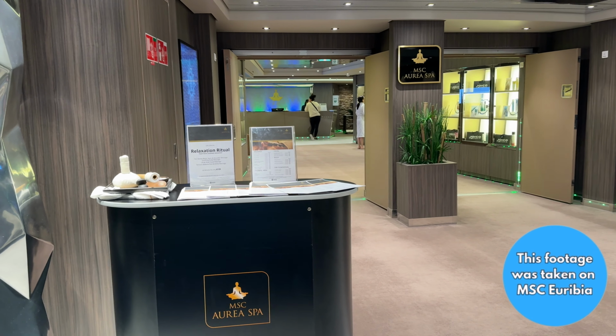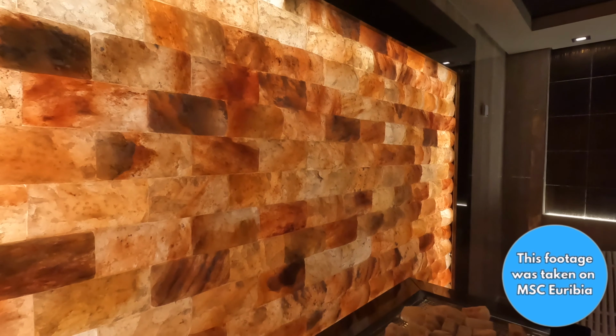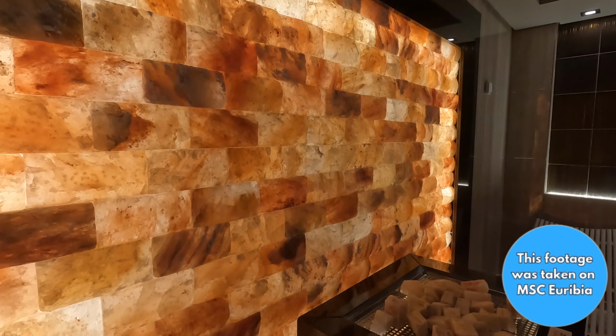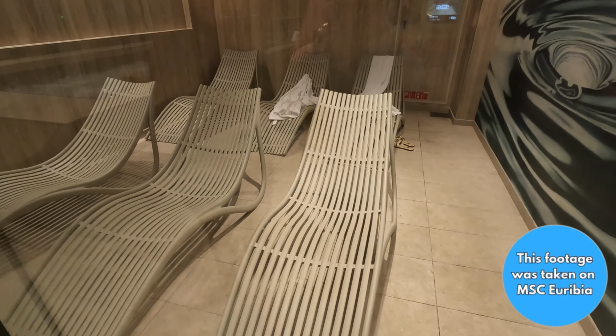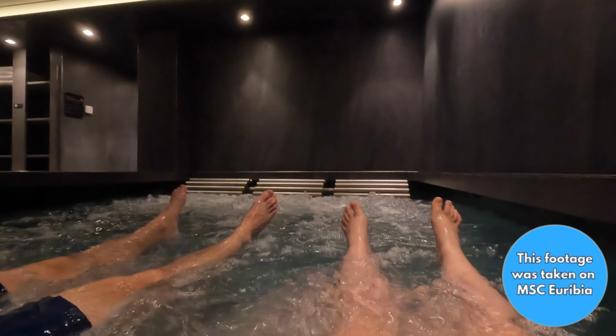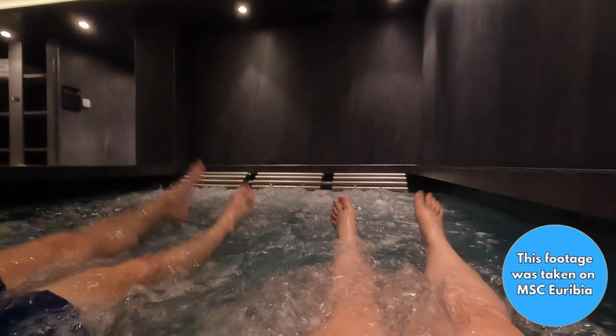Are you the type of cruiser who prefers pampering? If so, you'll be pleased to know that there is a spa on board, available for an extra charge, featuring a sauna, steam room and a variety of body treatments. Additionally, there is a beauty salon and a barbershop for your convenience.